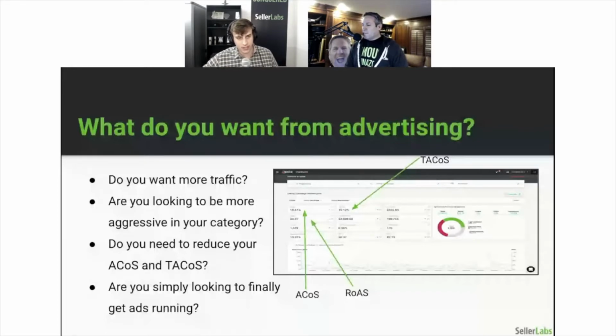So to begin with, the first thing is, do you want more traffic? Are you just looking to get more traffic in general on Amazon? Or are you looking to be more aggressive in your category? Are you looking to take over some placements, looking to get top placement or just take over some of your competition, honestly? And another one is, do you really need to just reduce your ACoS and your TACoS? Are you just looking at some of your metrics that have gone pretty crazy and you want to bring those back down? And then finally, are you just simply looking to finally get some ads right? If that's the case, that's okay too. But you have to go into advertising knowing what your goals are, knowing what you want to get out of it, and knowing where you want to be a few months from now.